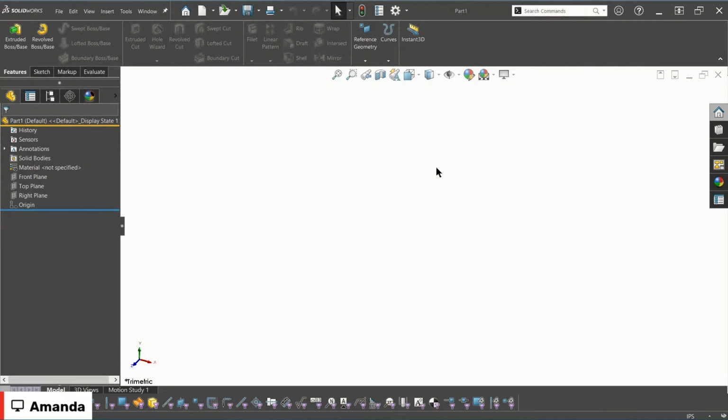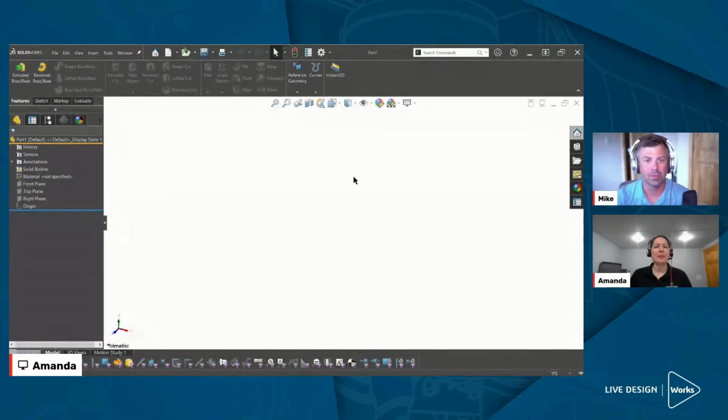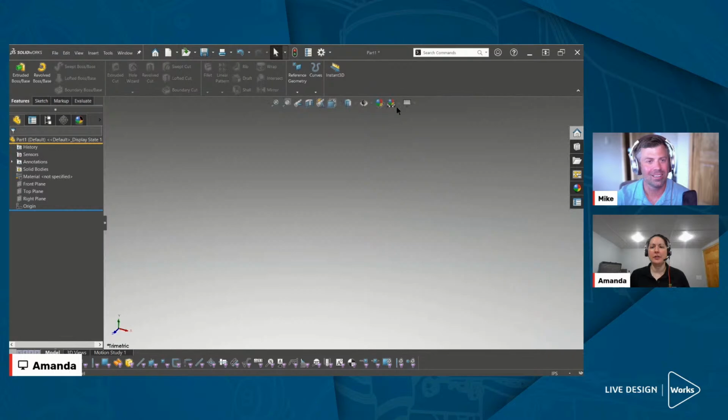But Mike, as you saw here, this doesn't change the graphics area, right? So there's a lot of different ways that we can change that graphics area. One of the ways is by going to the little beach ball on the dance floor up here and hitting that drop down. You could choose plain white. You could choose 3-point faded. I mean, there's a lot of different ones in here.